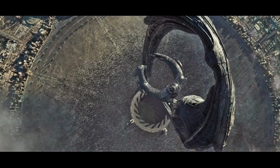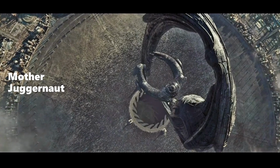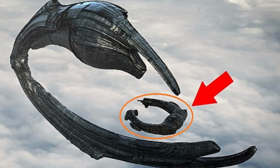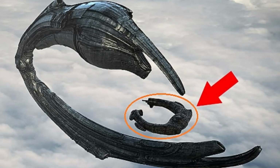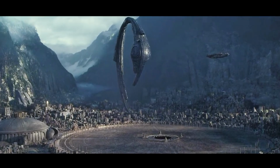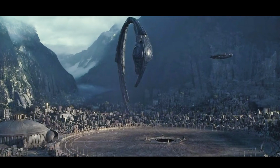In the Alien: Covenant movie of 2017, we also see the much larger Mother Juggernaut ship, which is docked in the center of an Engineer city on Planet 4. This ship is at least 7 or 8 times as large as the regular Juggernaut, but other than what is shown to us in the film, we don't really know the full capabilities or purpose of this ship, or whether this ship is even mobile at all.